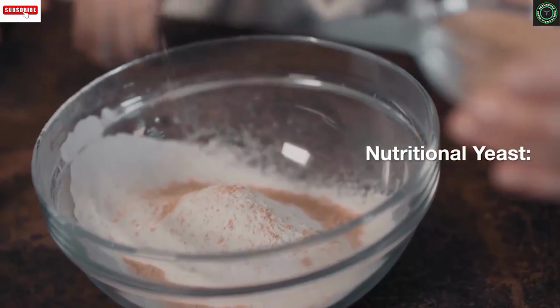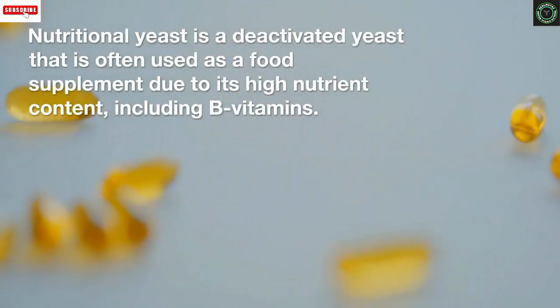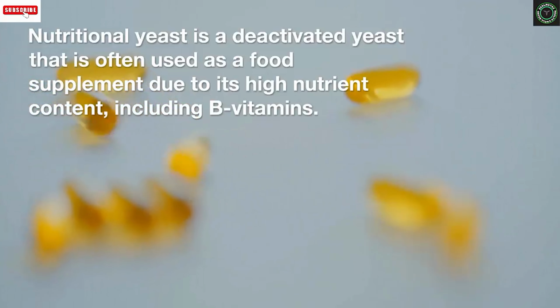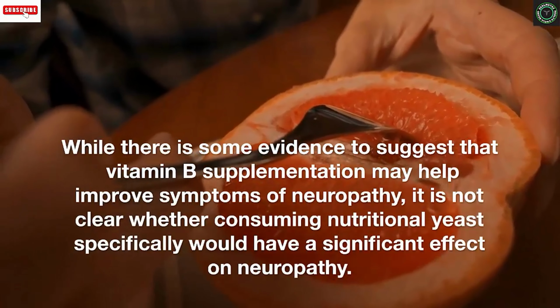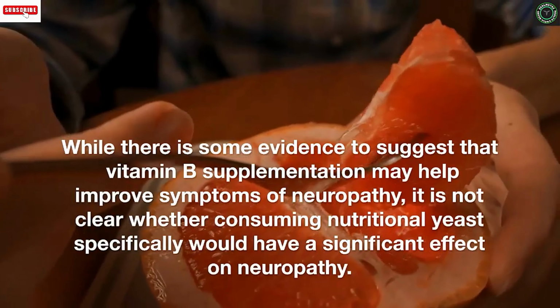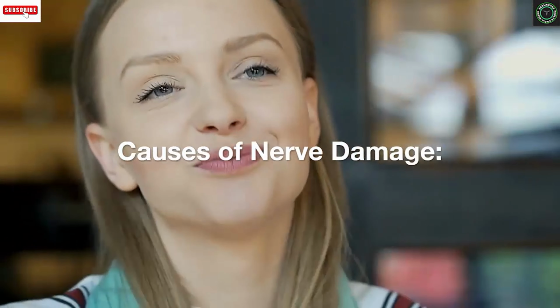9. Nutritional yeast. Nutritional yeast is a deactivated yeast that is often used as a food supplement due to its high nutrient content, including B vitamins. While there is some evidence to suggest that vitamin B supplementation may help improve symptoms of neuropathy, it is not clear whether consuming nutritional yeast specifically would have a significant effect on neuropathy.